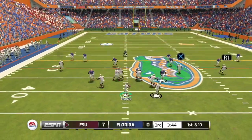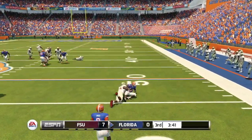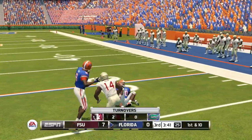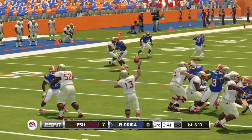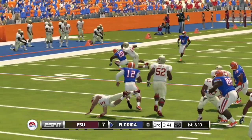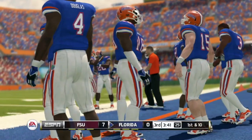Here on 1st and 10, on the play right after, Travis anticipates his throw and throws it straight to the defender, and that is his 2nd turnover of the game as number 20 comes up with the interception on Florida's defense. And this will set up really good field position right around midfield.